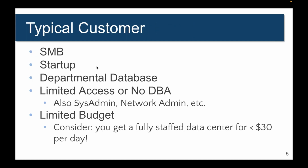A typical customer is a small or mid-sized business or a startup, perhaps even a larger company with a departmental database where there is limited access to a DBA or perhaps no DBA, because we're providing that function for you. And anywhere where there's limited budget. Soon you'll see some of the pricing, and I think you'll be surprised by the cost of the packages, including an SE2 license. So I think these things combined, the license itself and the support that we provide prove itself very worthy.